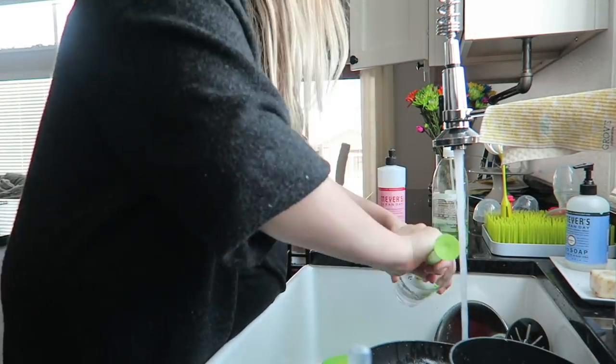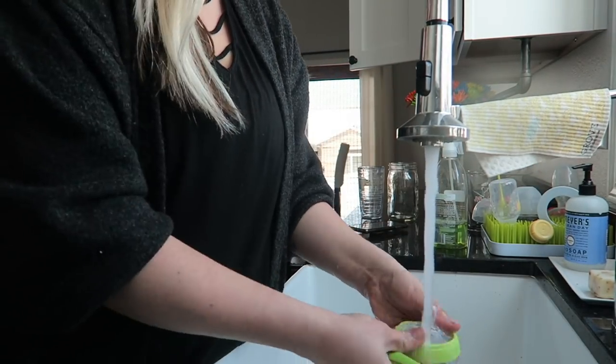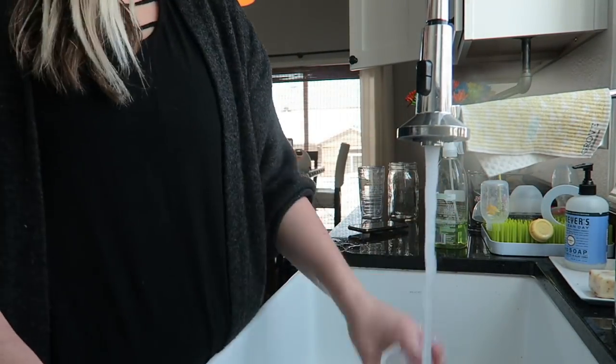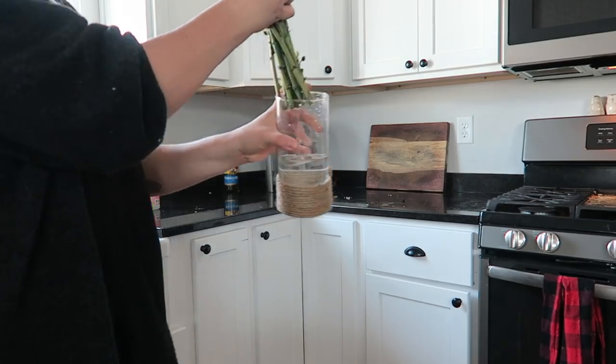Whenever I do a clean of the house, whenever I give it a good clean, I always start with the dishes because I hate doing the dishes and they tend to pile up in my farmhouse sink because it's a fairly large sink. And of course, I'm always cleaning baby bottles. The baby bottles are endless, and the pumping bottles.